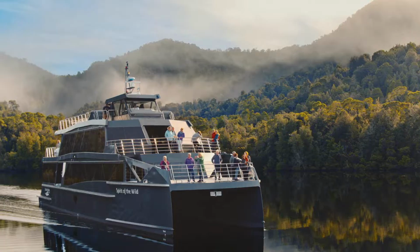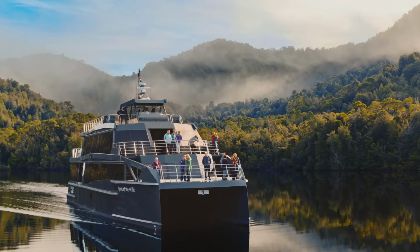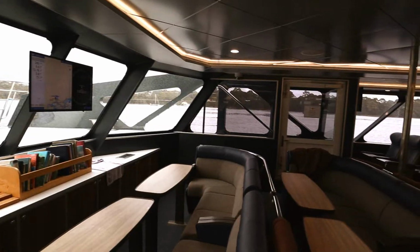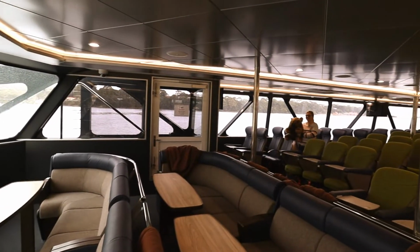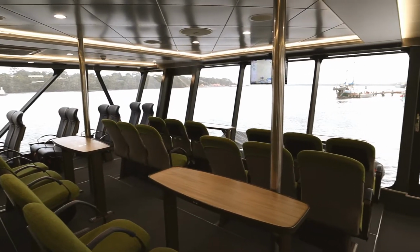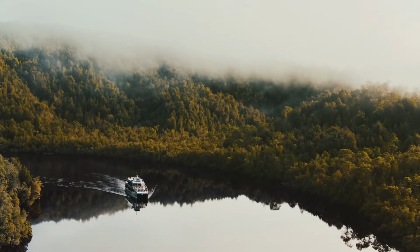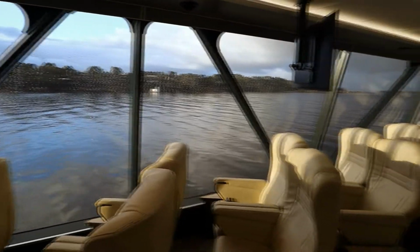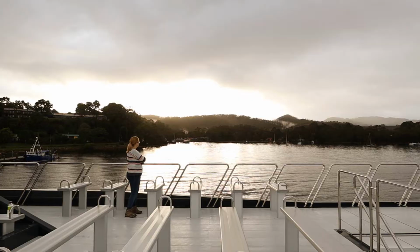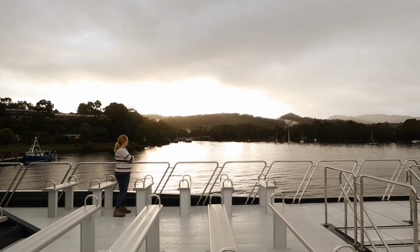Thanks to our friends at Gordon River Cruises, we'll be heading up to the West Coast of Tasmania to check out their newly launched Spirit of the Wild. A lot of thought has gone into the design of this boat, as well as the sound, which is what makes it so unique. As you head down the Gordon River, it changes over to electric motors, so not only will you enjoy the uninterrupted views of the Gordon River, but you'll also be able to hear the natural sound of this World Heritage area.